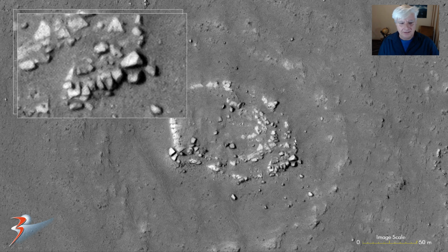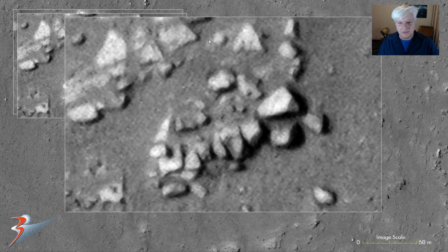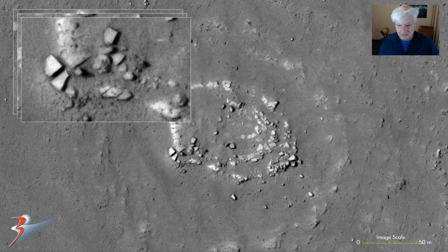And then the next anomaly is over here. So check out these rows of eroded blocks. There's another block over there with a rectangular knob on it. There's one down here. So right in the center we've got a dark spot. And due to the interference on this photograph, I really struggle to see the details clearly. So check out these anomalies.